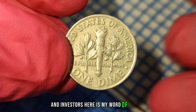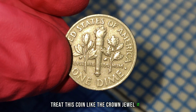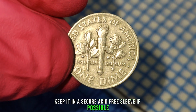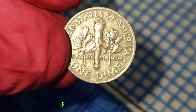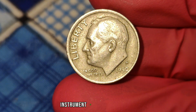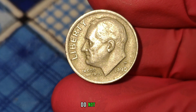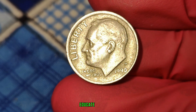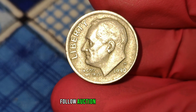Here is my word of wisdom: treat this coin like the crown jewel it is. Keep it in a secure, acid-free sleeve. If possible, get it professionally graded. If it earns a high XF or AU rating, you are holding a financial instrument of massive potential. Do not, I repeat, do not take it lightly. Be vigilant. Educate yourself. Follow auction trends.